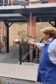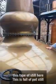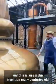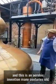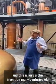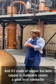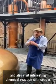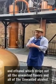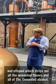Now, this type of still here, this is called a pot still, and this is an Arabic invention, many centuries old, and it's made of copper because copper is malleable, copper is a good heat conductor, and also there's an interesting chemical reaction with copper and ethanol which strips out all the unwanted flavours and all the unwanted alcohols that you don't want to drink.